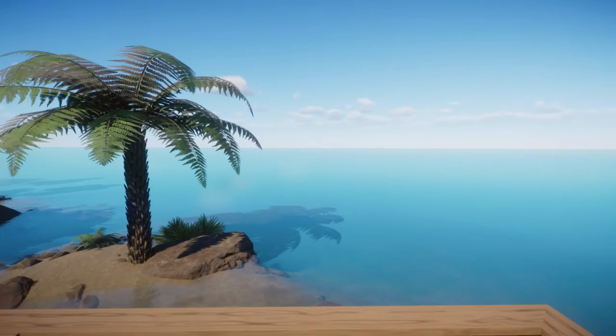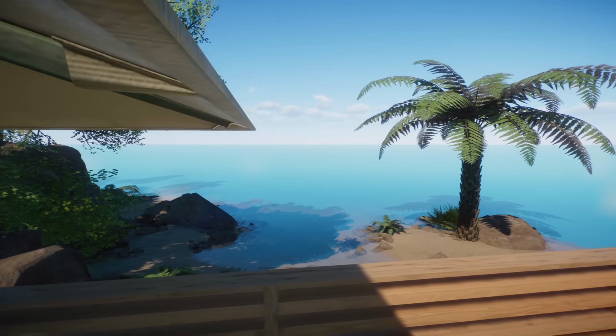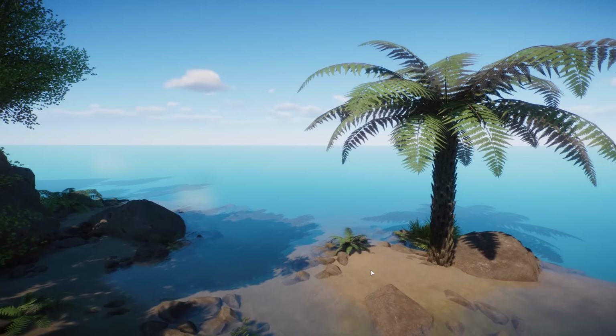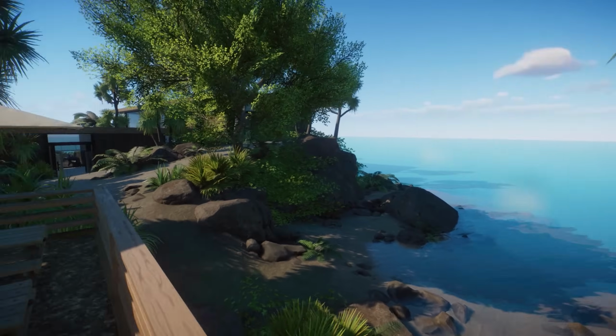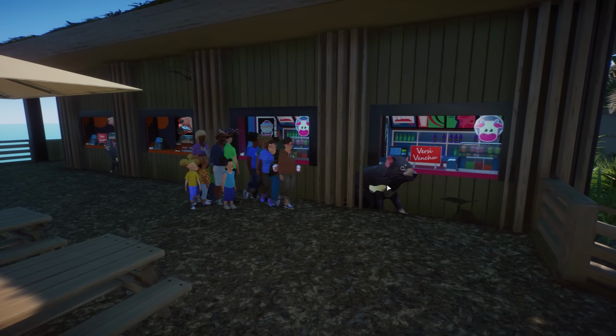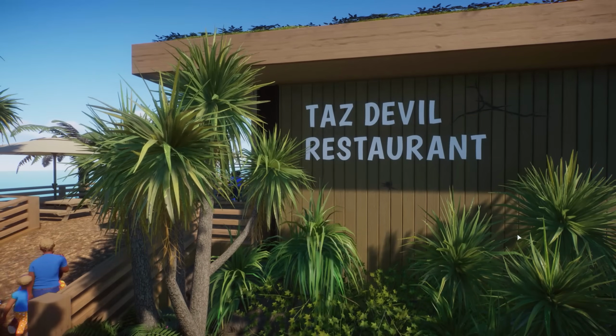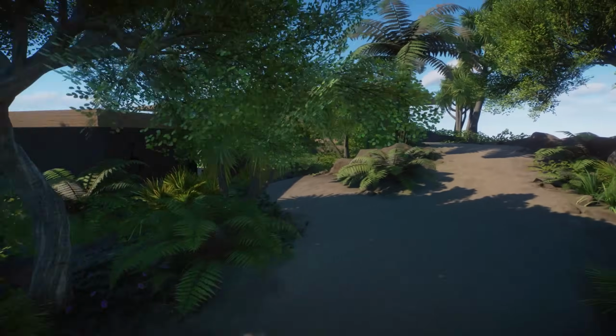I mean, do I need to say more? This is just so gorgeous. And then we are here, you have like the beautiful palm tree. Well, it's actually a fern tree, but I don't know why I call it a palm tree. It's the silver fern from the Oceania pack. And little signs here just to give that extra touch of the Tasmanian devil restaurant.